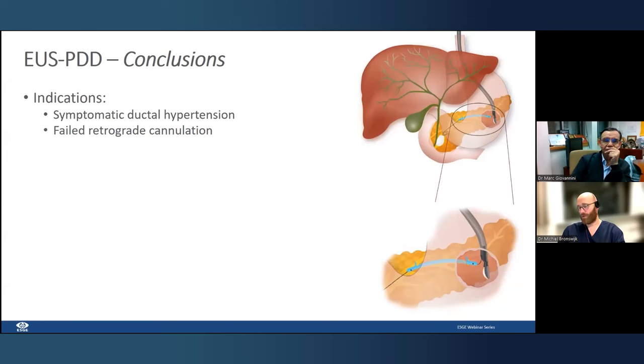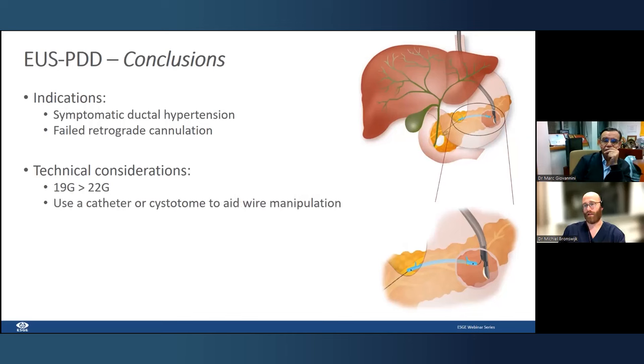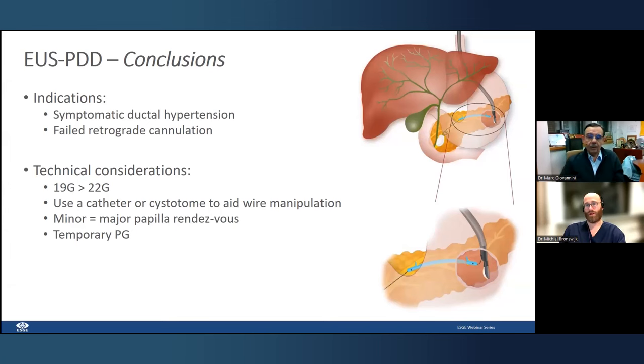So we'll already get to our conclusions. The main indication for EUS-PD is failed retrograde cannulation and symptomatic ductal hypertension. Don't do this in patients with asymptomatic stones and duct dilation. And remember those technical considerations I told you: a 19 gauge needle, and then switch to 22 if you cannot get in. Use a catheter to aid you in wire manipulation for rendezvous. We now know that minor and major papilla are more or less the same. Consider temporary pancreaticogastrostomy and also pancreatoscopy to adequately clear your ducts.